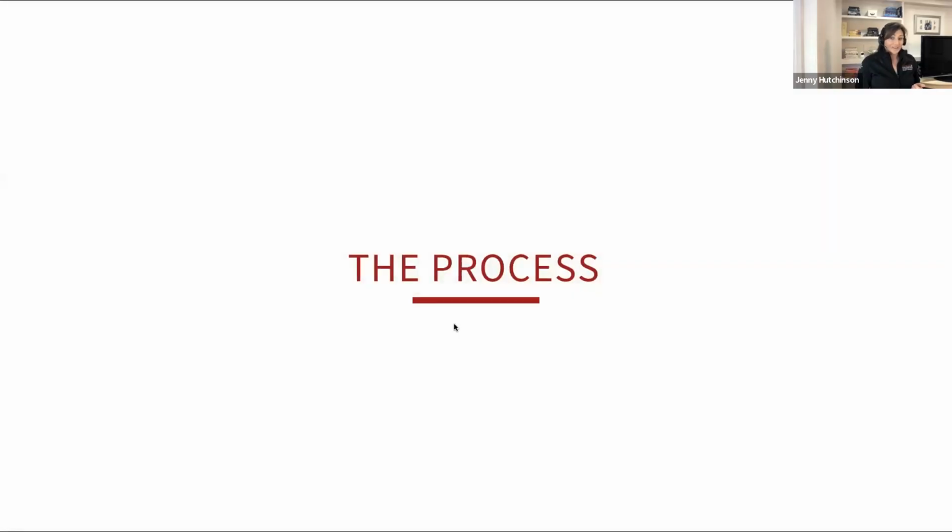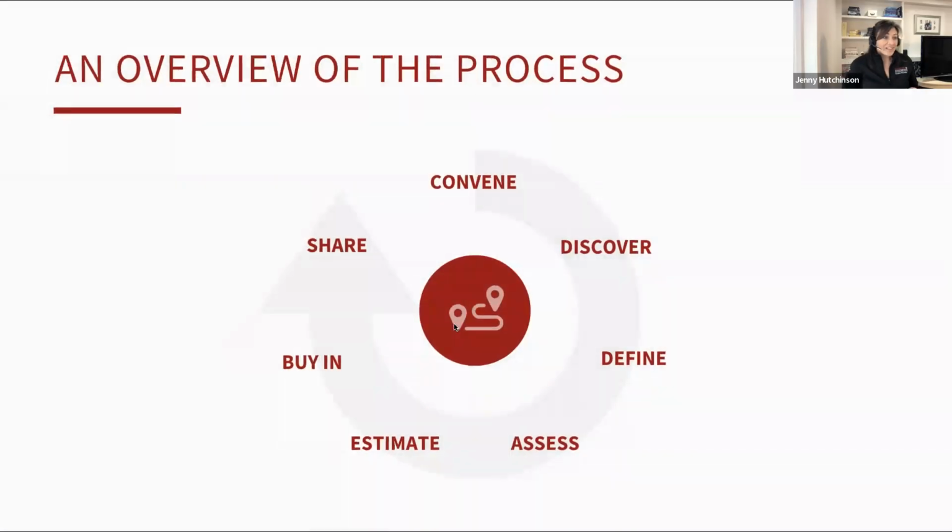Okay, now the fun stuff, the process. How did this happen? 7 simple steps is how it happened. The overview is we convened a web advisory group. We conducted discovery. We defined our assessment criteria. We conducted our assessment. We then estimated. We got our buy-in, and then we shared it with the world.